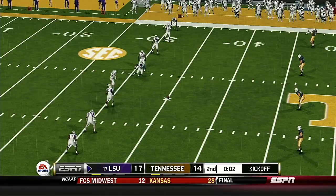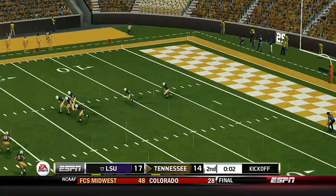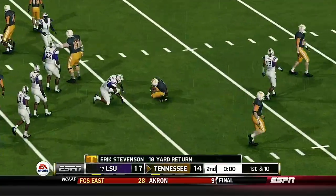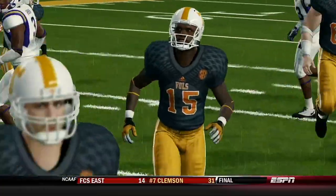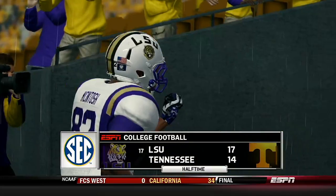The return team looks ready to go. They need to take this one all the way in order to lead at the half. And he'll return this one from the 7. Tackle at the 24. We've played a half of football. LSU leads it 17-14.